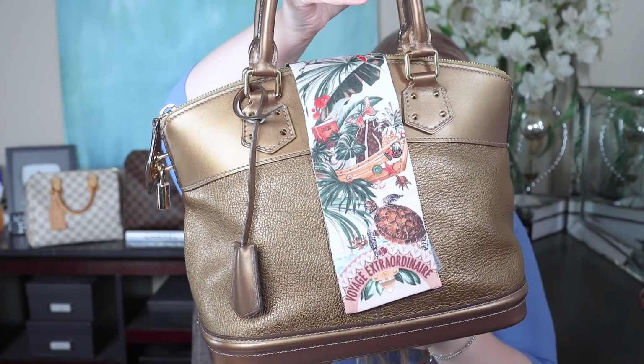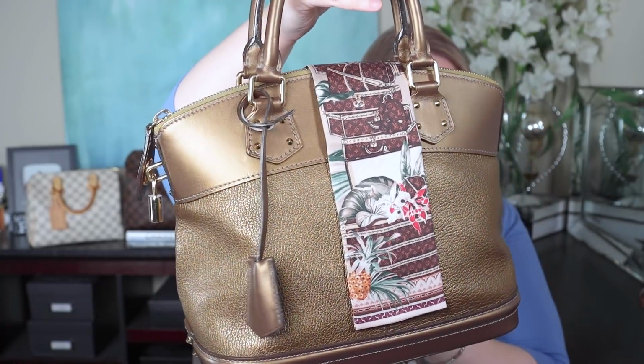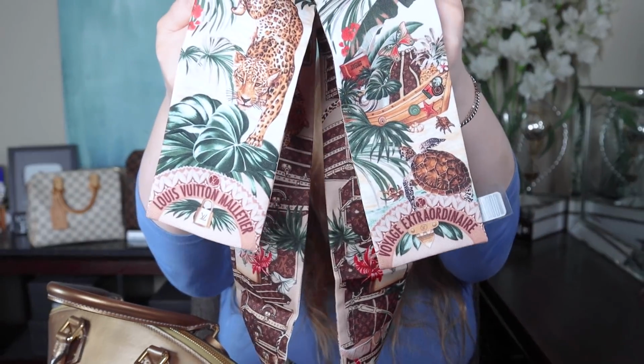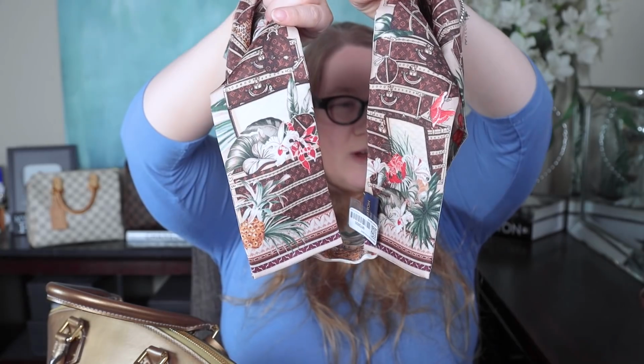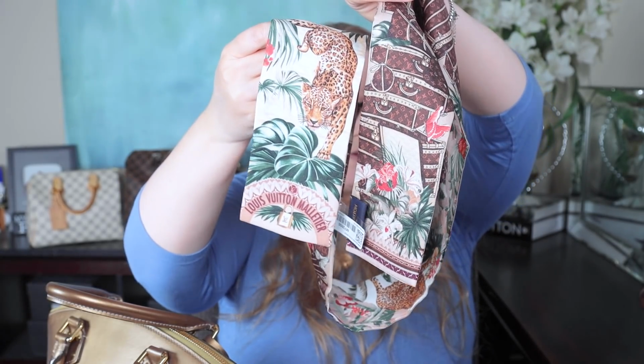But here's the animal side. It looks extraordinary with the bronze, and there's the trunk side, also extraordinary. Beautiful, beautiful. Yeah, this just goes with everything. Let me show you what I'm talking about here. So the ends on this, these both have words, or you can turn them around and have stripes and trunks and palm leaves, or you can have one of each like that. So you have four different combinations that you can do with this.